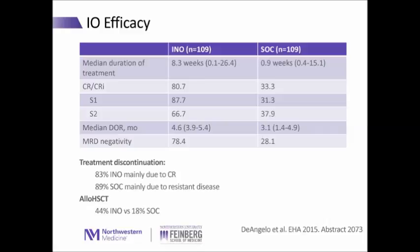The reason that most of the patients came off of the Inotuzumab study was because they had achieved a complete remission and they wanted to do something like a transplant. Whereas with chemotherapy, many patients did not respond and had resistant disease.